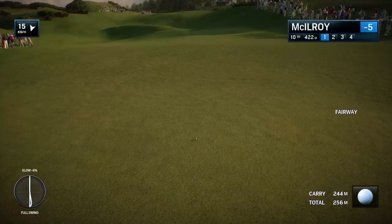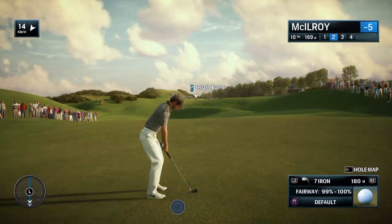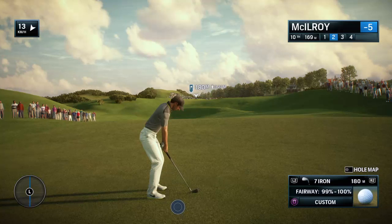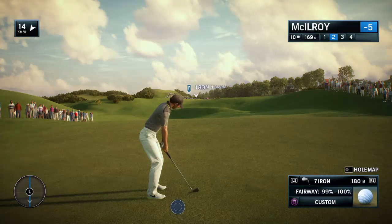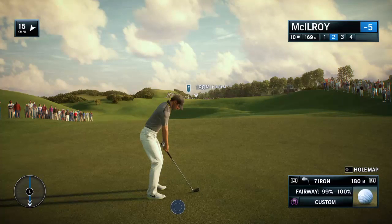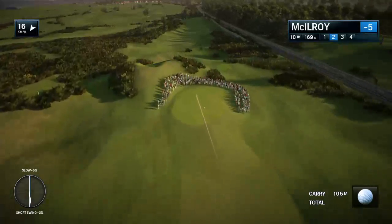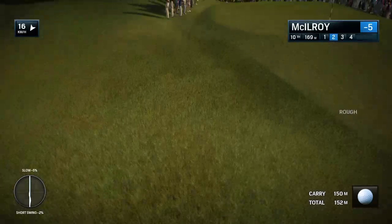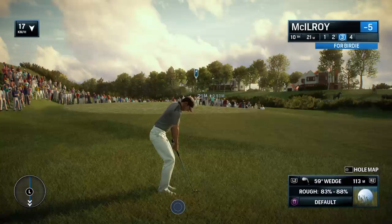A great way to start a hole, nicely placed in the fairway. The second shot now to the par 4. This is not heading in the right direction. No, it looks like it's going to be in the rough. Well, Mr. Ball does not meet Mr. Fairway. It's off, off, off. Rough.